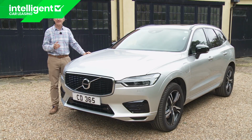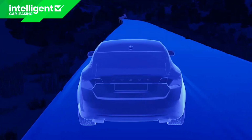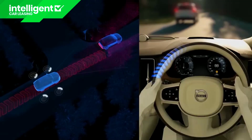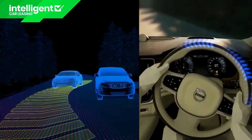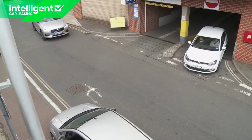Volvo's city safety system is fitted to every XC60. This includes automatic emergency braking with pedestrian, cyclist and large animal detection and the world's first application of steer assist. Now this feature helps to avoid or limit the severity of collisions at low speeds by assisting with the steering in an emergency, such as when you're swerving to miss an obstacle.